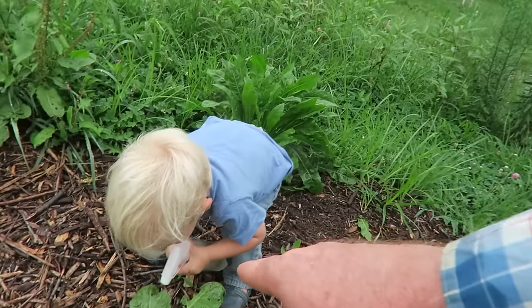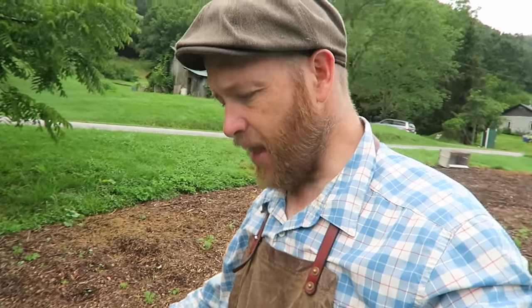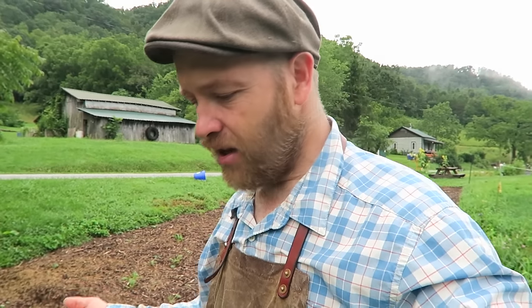This is just Shaklee, guys. Basic H. It's a safe soap. Supposedly it'll keep the bugs off the plants. I think it will, and humans can actually eat that, so it's no problem.